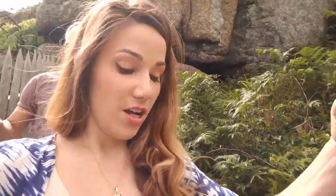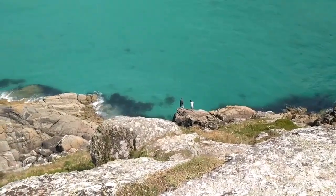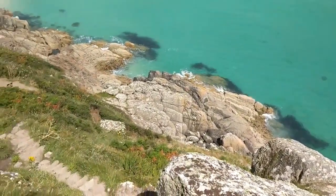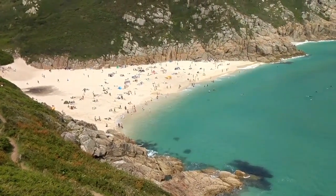So you could easily plan to spend the day at the beach, or you could do what we're doing and check out the theater, check out the beach, and then continue on with some Poldark destinations. And if you look down there, you can see people are actually fishing. And it's just this beautiful path all the way there. Okay, we're heading to our next stop.